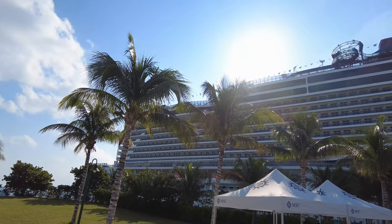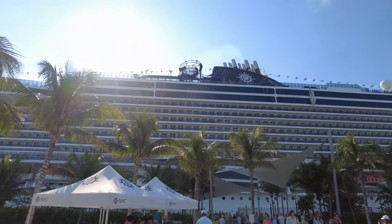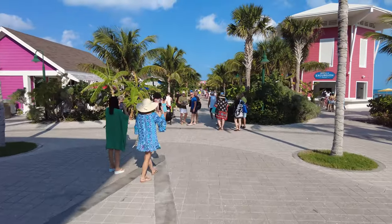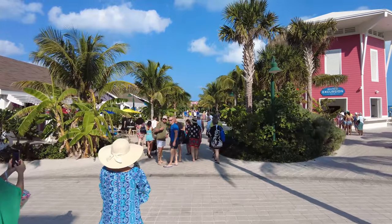So I had to take in that gorgeous view of the seascape while we were here in Ocean Key. I mean, that is a beautiful ship. We then decided to walk down to Ocean Key Lagoon to get those lounges, y'all, before they all got taken up. And there's a lot you can do here in Ocean Key as well. So we have gotten our lounges here at Ocean Key.